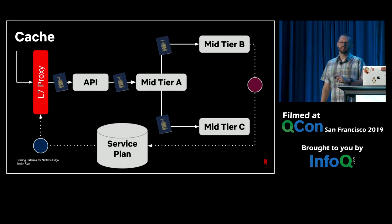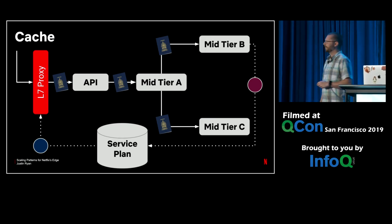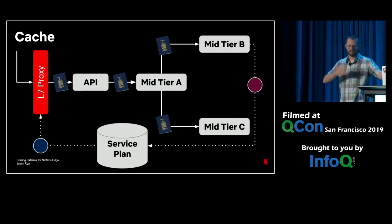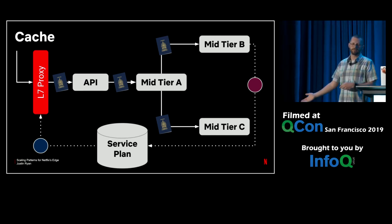You should all be thinking from the keynote, hey, but what if you write to it? You want some consistency here, right? This is the non-linearizability that he was talking about. If mid-tier B along the way changes the plan, you change the plan and now you want to render something for them. You want a consistent experience across them.